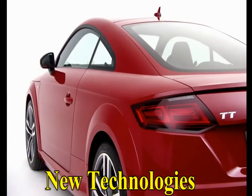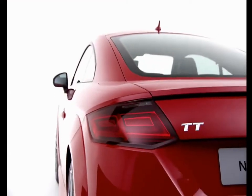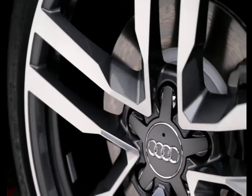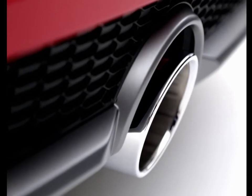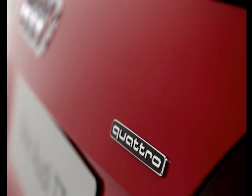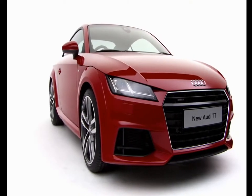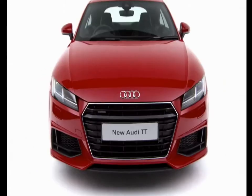Since the launch of the iconic first model in 1998, the Audi TT has enjoyed huge success across the globe. The new Audi TT builds on that success further still. It's an incredible car, which is packed with the latest technology. The TT is available with either a TDI or TFSI engine.